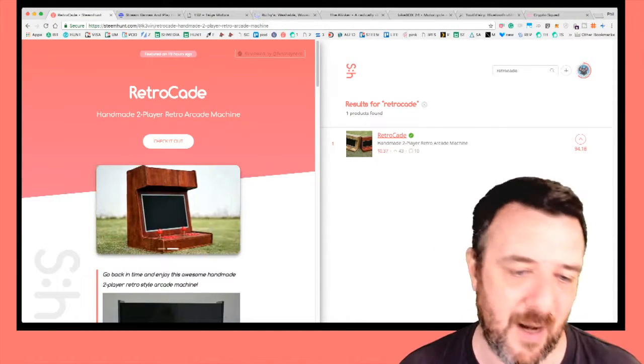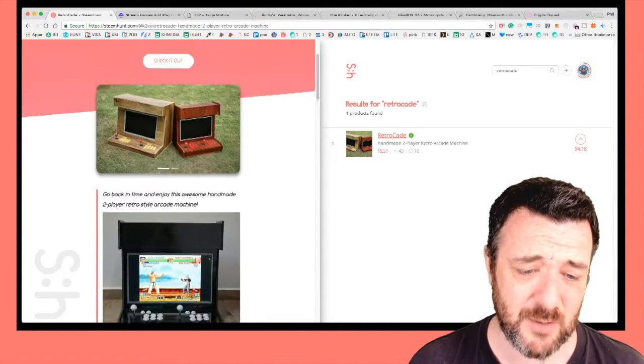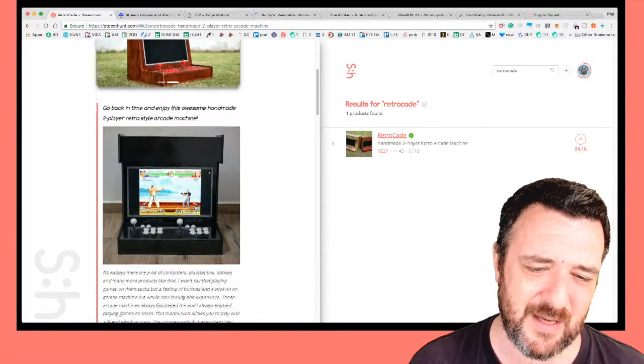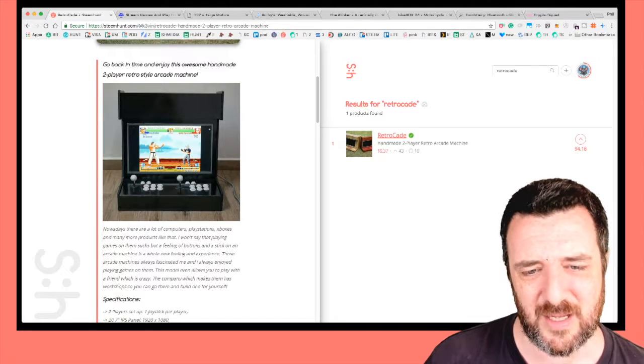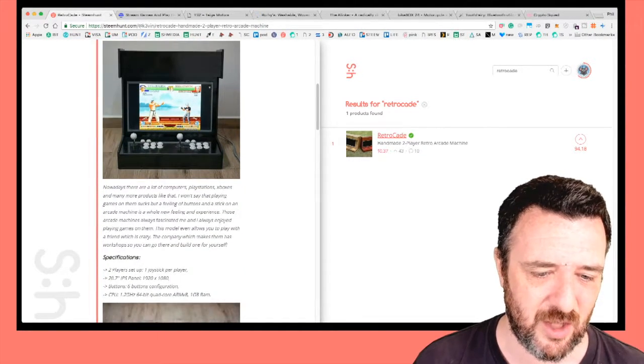Next up is Retrocade, a handmade two-player retro arcade machine. Now you probably know, but I've got a bit of an addiction to old retro gaming machines. This one looks really cool. Two-player retro style arcade machine. The one I think I did before was on the wall.